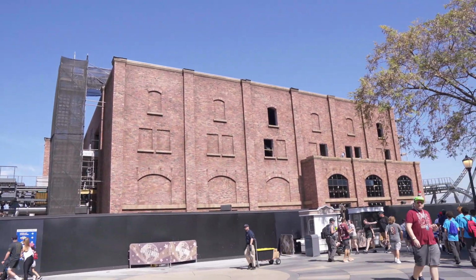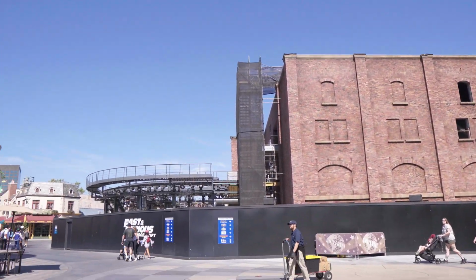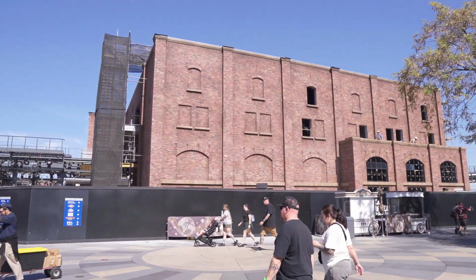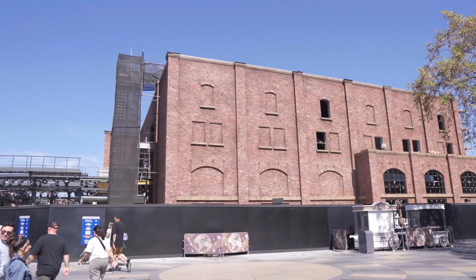But wow, it looks awesome, and we are moving quick on this. This is incredible how quick they're going with this. But yeah, the front of the Fast and Furious roller coaster looks insane right now.